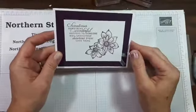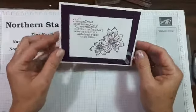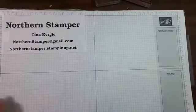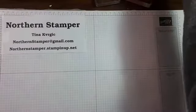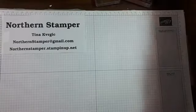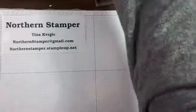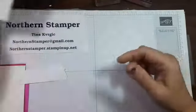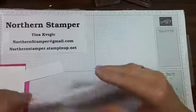Okay, so let's make the next card, and it has a few more steps. And I wanted to do this for somebody that had requested it. And let's get going. Hold on. Get my goodies here. I got them all pre-cut here. Of course, always my card base, basic white, thick cardstock. I'm going to put that off to the side.